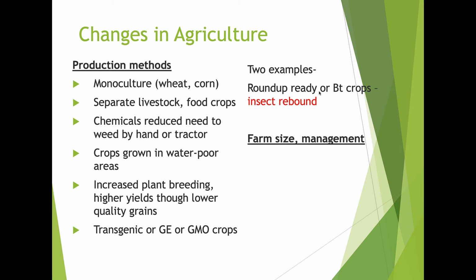In the beginning, these were a great boon to the farmers, but now insects are rebounding. They're able to withstand the Roundup and the BT. It worked for maybe 20, 30 years, but now all of a sudden we've got a problem. And how do you figure out that cost? I think that's one of the things that is just hard to rectify with this. In the beginning it looked good, but there's always a cost. There's always something that we don't anticipate.